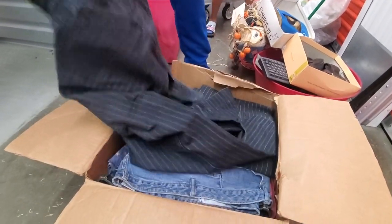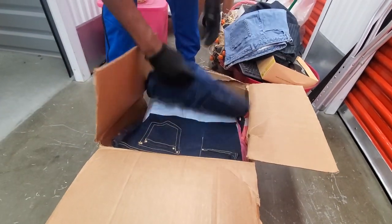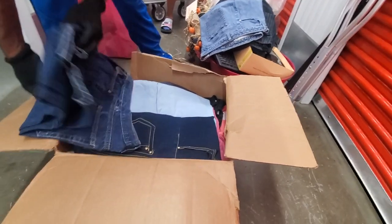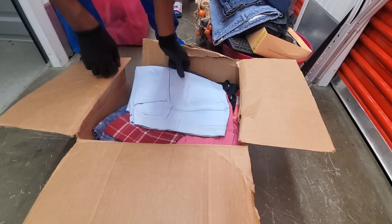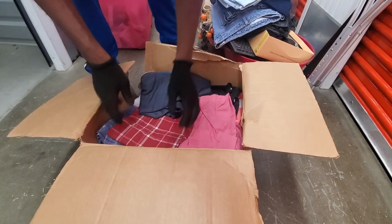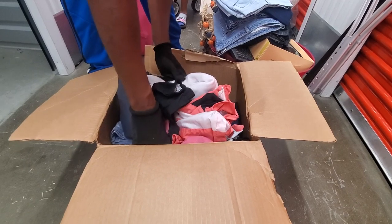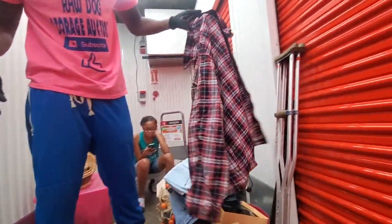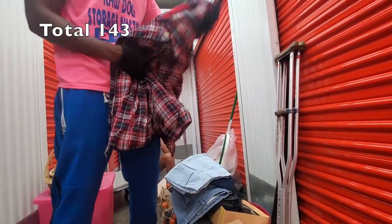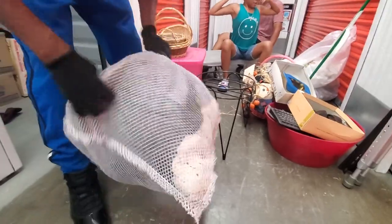Bunch of jeans in here. Dollar jeans, 1, 2, 3. Got a Levi? Mm-mm. 4, 5, 6. Let's see, I don't want to take everything out. This looks nice. It's a nice little jacket. It's about $10 in there. I'll just round it up. 10, a couple dollars for that. I won't go through that, it's a bunch of dirty clothes. Yeah, later.